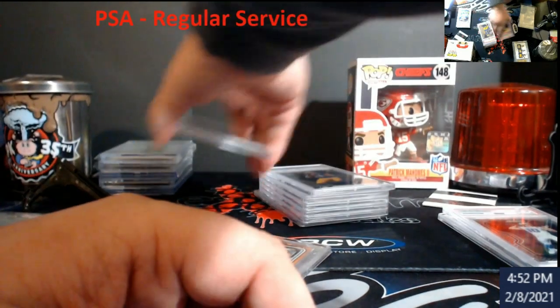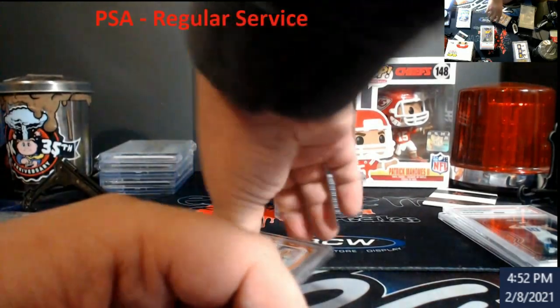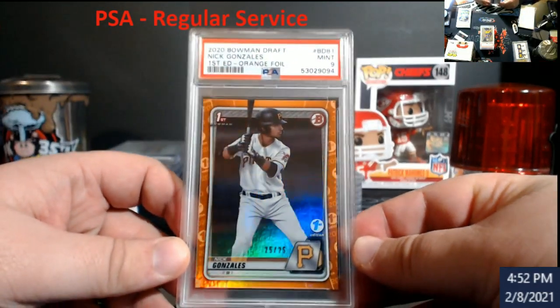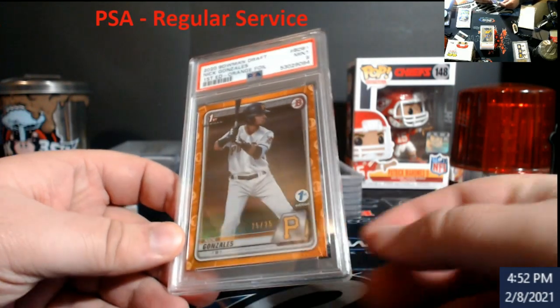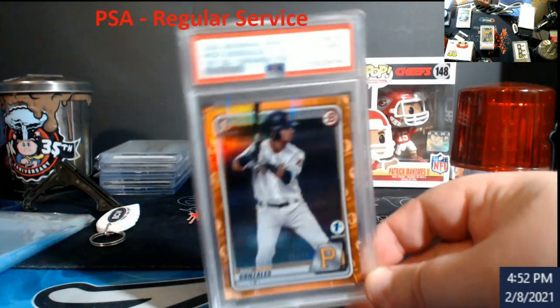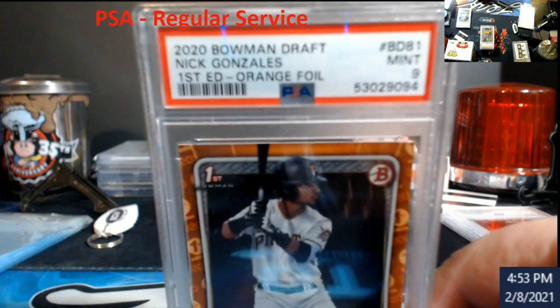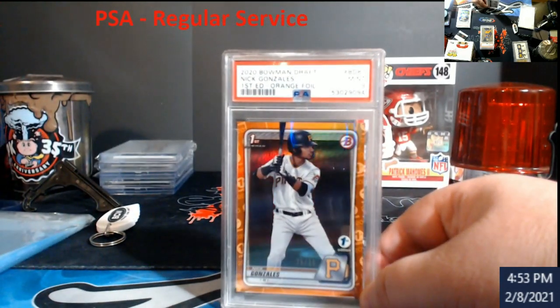I'm going to flip it in here just to where I get to the 9s. This here, I was expecting a 9 on. This is the first edition orange, Nick Gonzalez. It had a little bit of white right down here in this corner. And for what it was selling for, $2.25 a pop, there we go. I figured, why not?